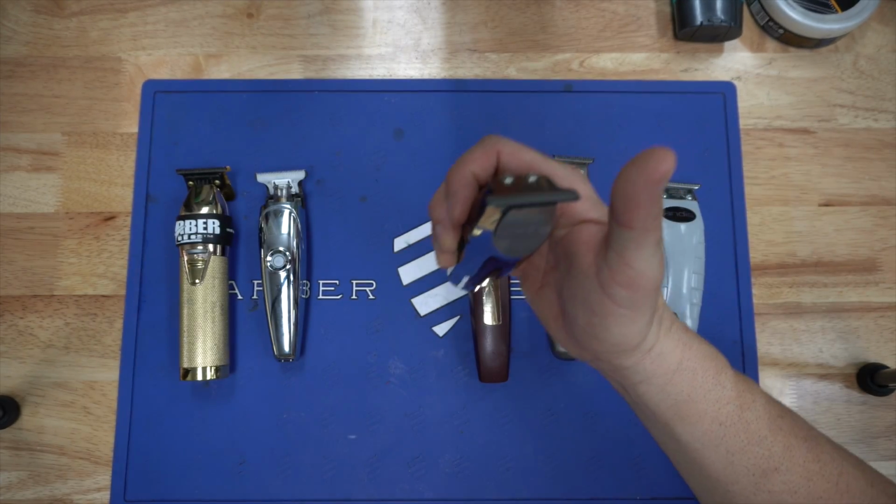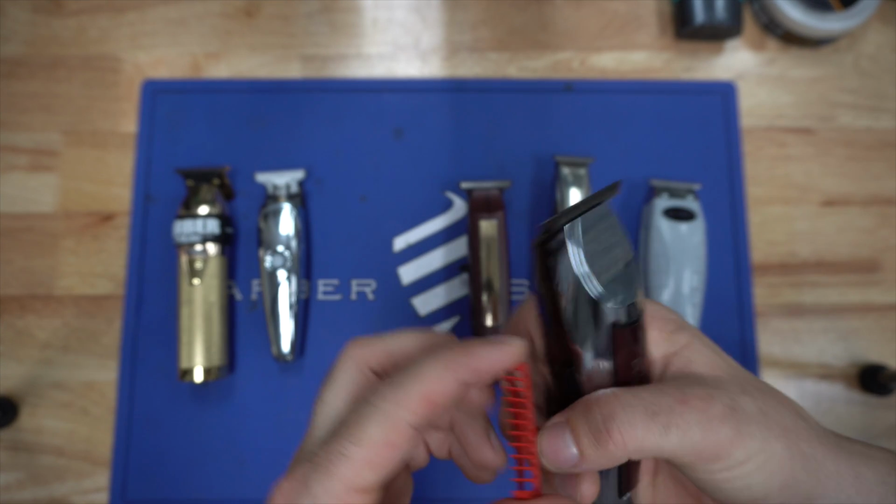I like to be able to just set it there on my station, know it's charged, know that I'm not gonna have problems with it. That's a huge plus. I really, really like that. And you know, I really like using the attachments with it actually.